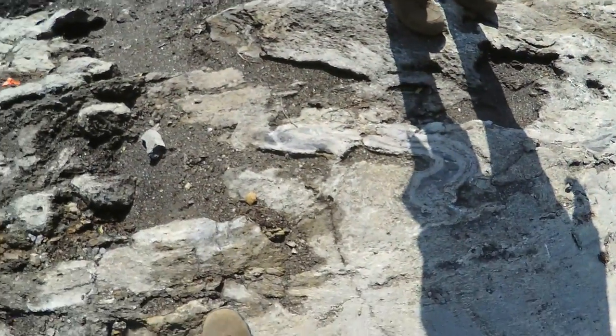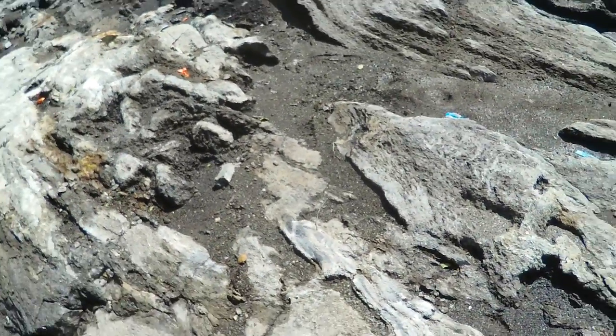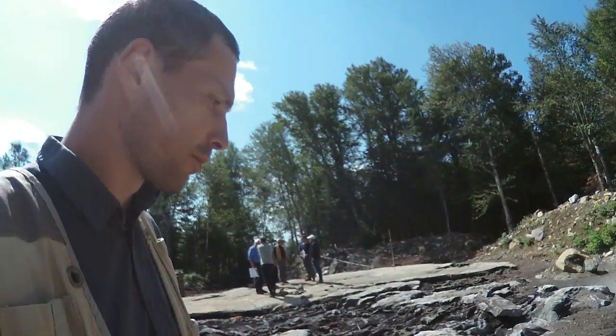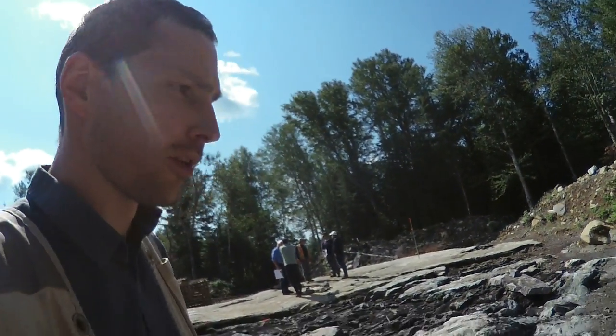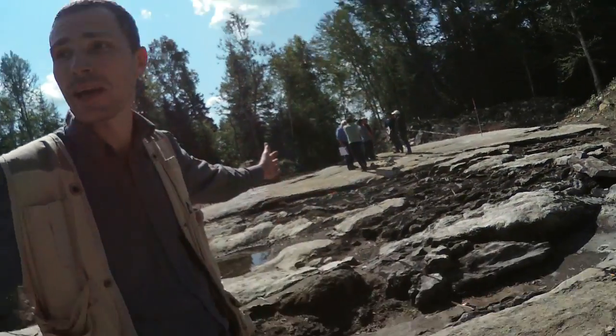Wonderful to see some of the folds and things too. You're starting to see foliation. Beautiful structural geology. Luckily, I'm not dependent on all those small folds, as I have to follow them. We need to follow that big package. The big one, yeah.